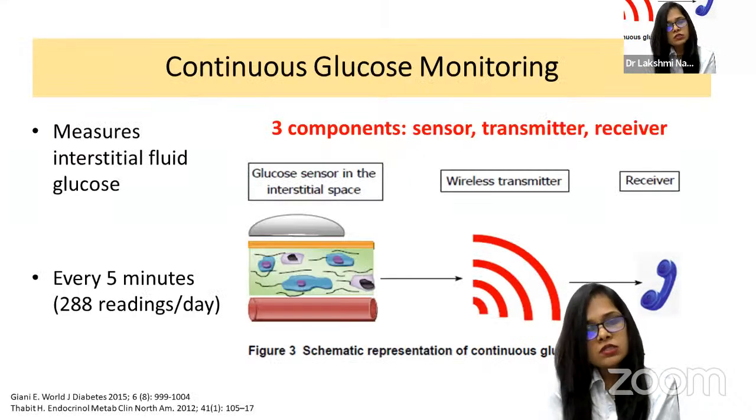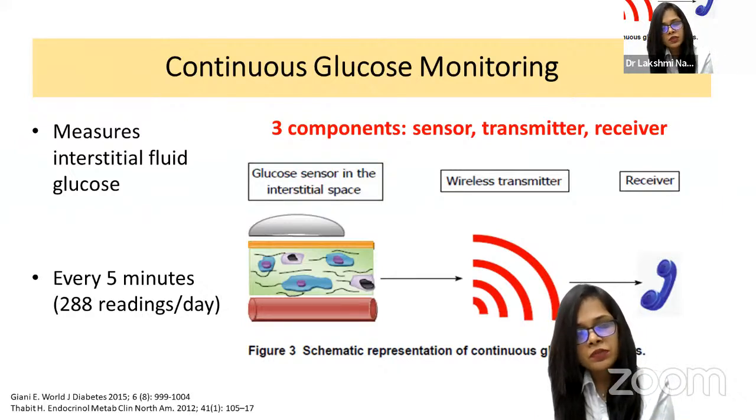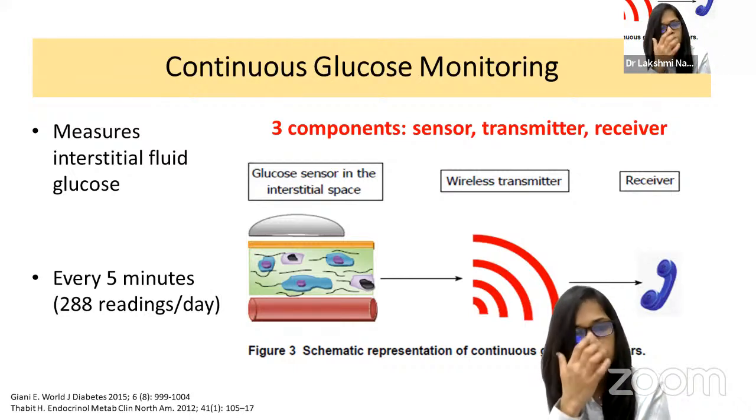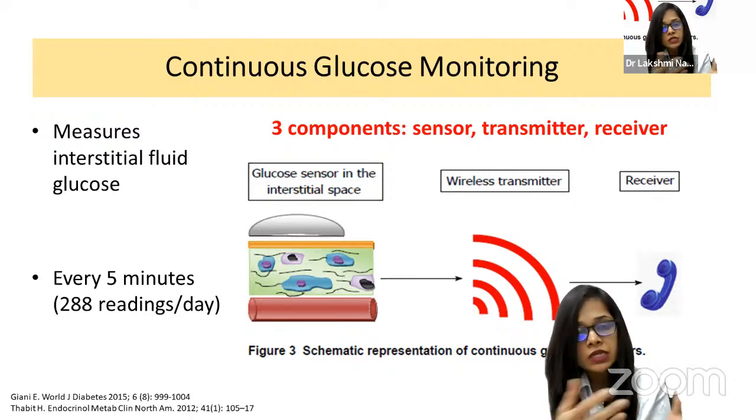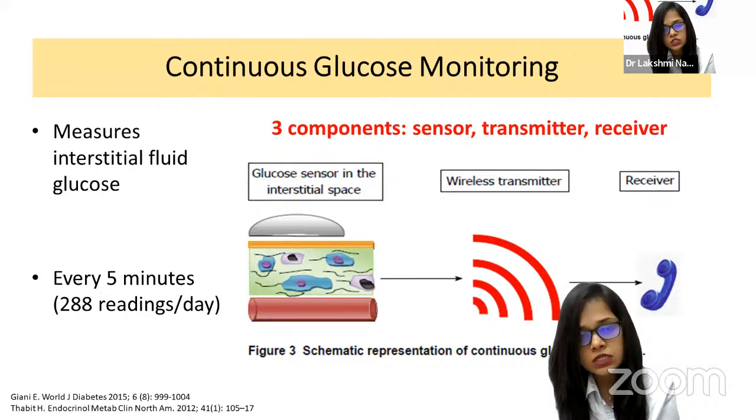When we talk about continuous glucose monitoring, we have three components: the sensor, transmitter, and the receiver. This is actually measuring the glucose in the interstitial fluid. We spoke about various compartments, the venous compartment and the capillary compartment. Now this is actually not measuring glucose in the blood, but it's measuring glucose in the interstitial fluid. And you can have a reading every 5 minutes, up to 288 readings per day. So you have a glucose sensor in the interstitial space, which is measuring the interstitial fluid glucose. There is a wireless transmitter and there is a receiver to receive these signals.